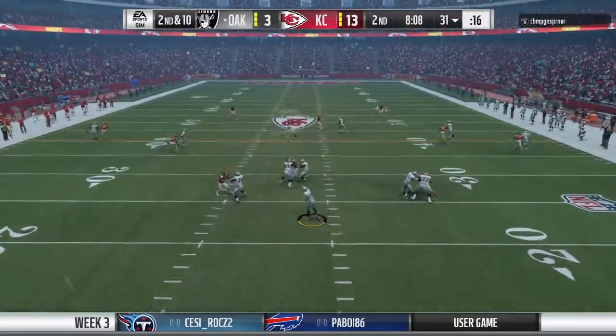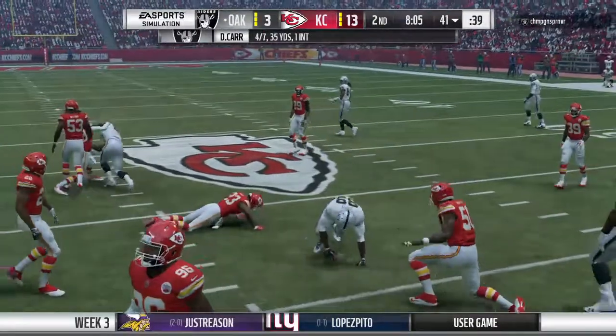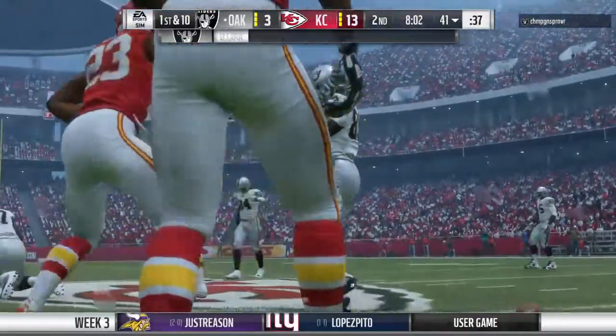Now Carr throwing on 2nd down. They'll tussle for it, and this is going to be caught. A Raider first down as Carr finds Cooper.